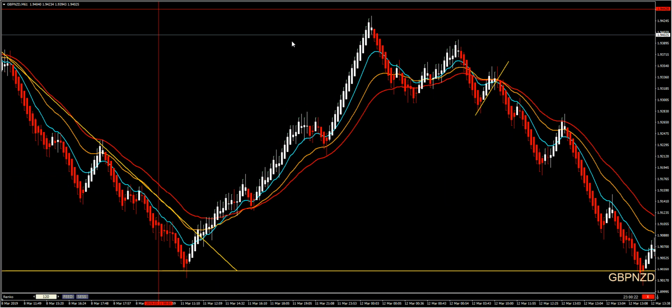Now, during this week, because we have many talks about Brexit, we said be careful of GBP pairs. Yes, they are volatile. Keep monitoring them, but choose the ones that look much better. Again, apply money management rules. Choose your strategy well, like we did here on GBP New Zealand dollar.